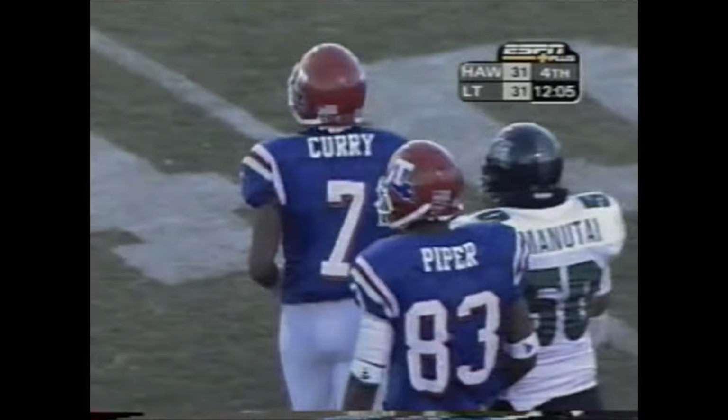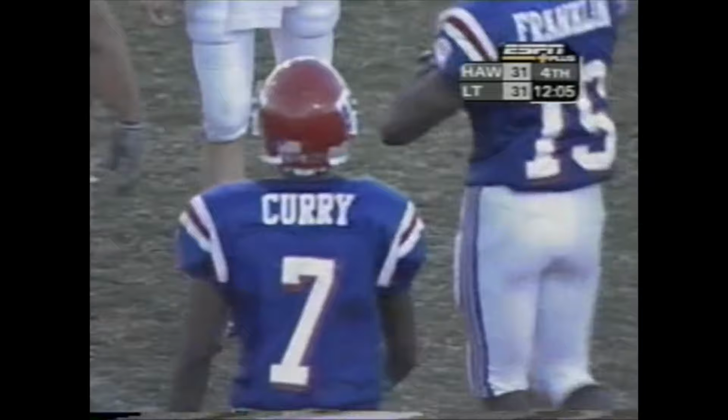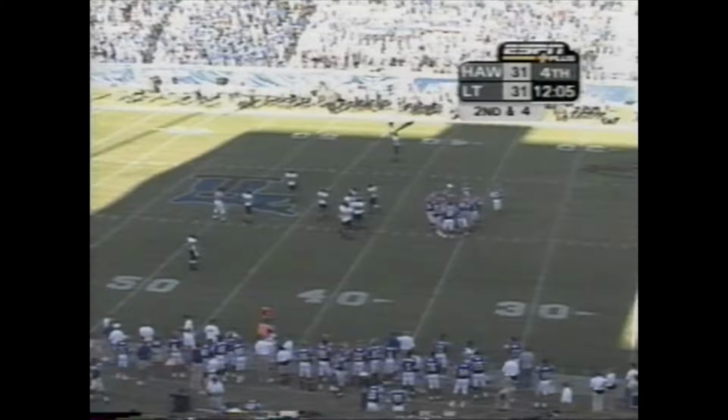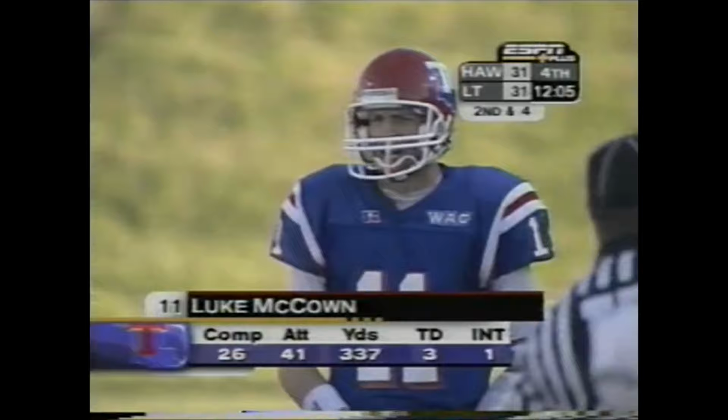The key to this is the blocking with his fellow receivers out there, and number 19, Eric Franklin, does a tremendous job. You talk about blocking someone where you think you have Velcro on your uniform. He was absolutely attached to that defensive back, which allowed that lane for Curry to get outside. Second and four.